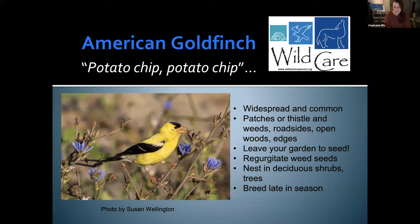And so these guys are highly dependent on seeds, and we always recommend at the end of the summer when your garden is toast, that you just leave it and let everything go to seed, because it's birds like the American goldfinch and some of the sparrows who really enjoy that. And for some of the migratory birds that are passing through, like the chipping sparrows, it will really benefit them during their migration. The American goldfinches that we have here are largely non-migratory. They might make some small movements, but pretty much the ones you see here, you will see here all year.